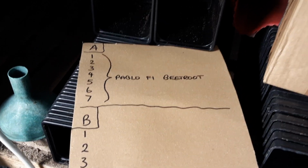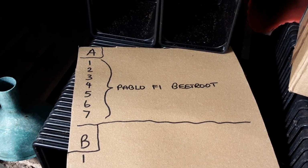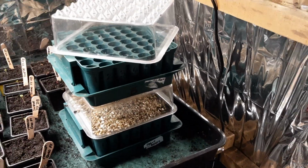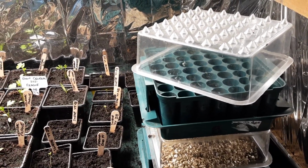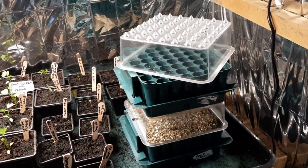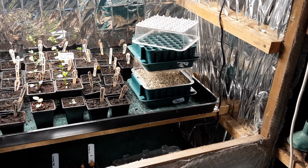And I use some of the old envelopes that we have things delivered in, and that's how I keep an eye on everything. So B will probably have something in 1, 2. I'll do a row of each. This is 7 by 7. So I can have 7 of something, then the next. And can you see or not? Yeah, 1, 2, 3, 8 and 8, so they don't get mixed up. But I'm really pleased with the Spider Farmer heat mat.